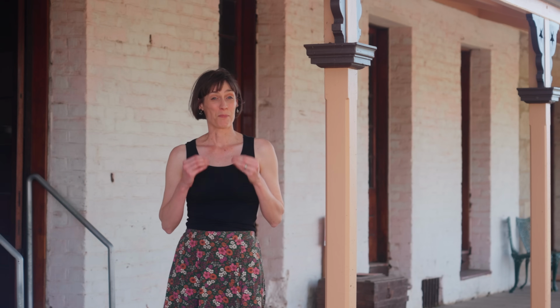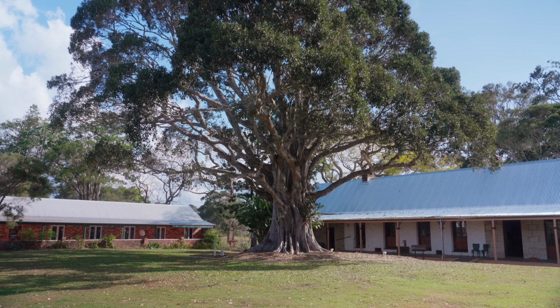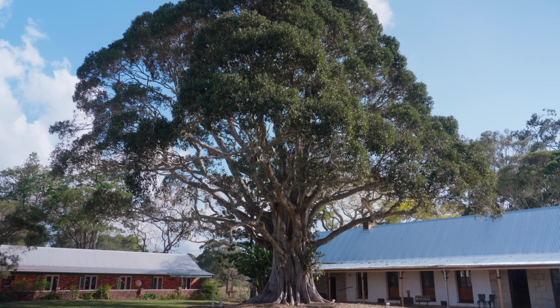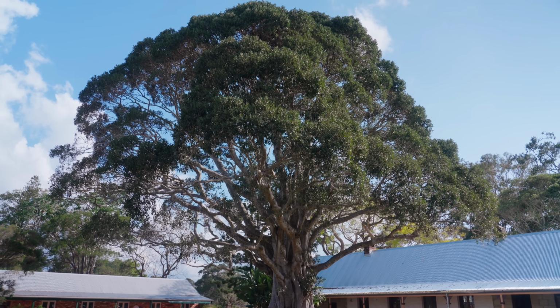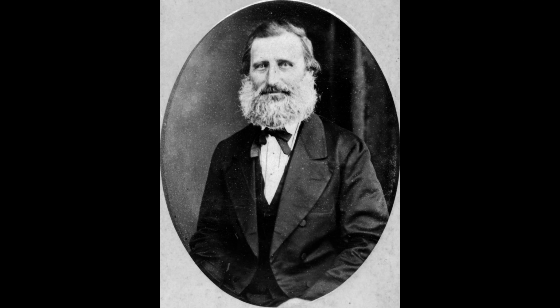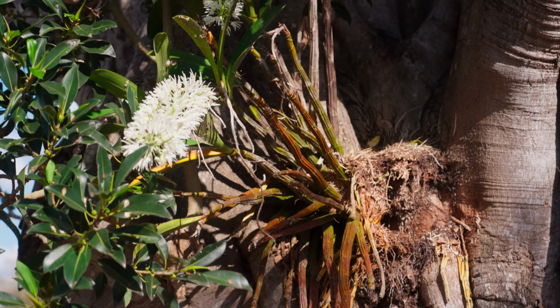One of the other remarkable things about this property is some of the old trees that survive. So in front of the house is a fig tree that's thought to have been planted by Simpson when he first settled here in around 1852. He had William Pettigrew lay out the property and do a gardening scheme for him. So many of you will recognise that name. William Pettigrew was also another very important figure in early Brisbane. There's also a king orchid that is growing on this fig tree that's thought to date from that period as well. So as you're walking around the gardens, there's this sense of history as well, not just in the house.